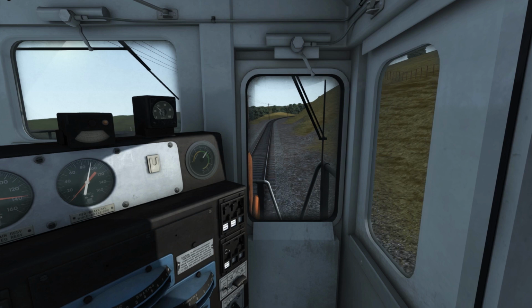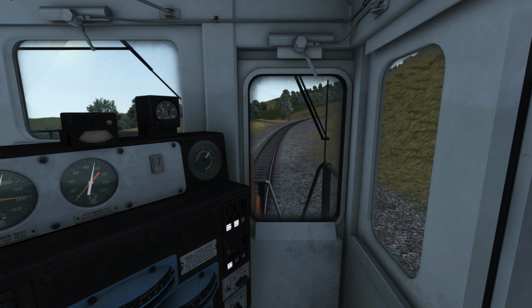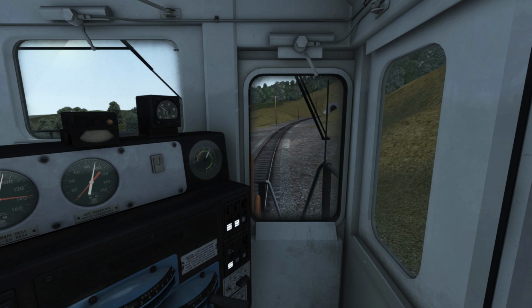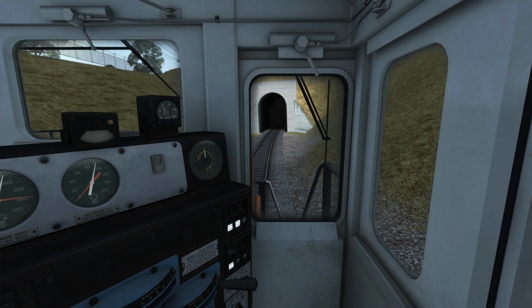What I'm looking out for next along here is a tunnel. As we enter the tunnel, we've then got 2 miles to go to James and 3/4 mile to go to an upcoming 20 mile per hour speed restriction. I'm cutting the power back further now. In fact, I'm going to idle the power in a moment just before entering this tunnel here. I'm going to idle the power now. As mentioned, we've got around 3/4 mile to go to an upcoming 20 mile per hour speed restriction.